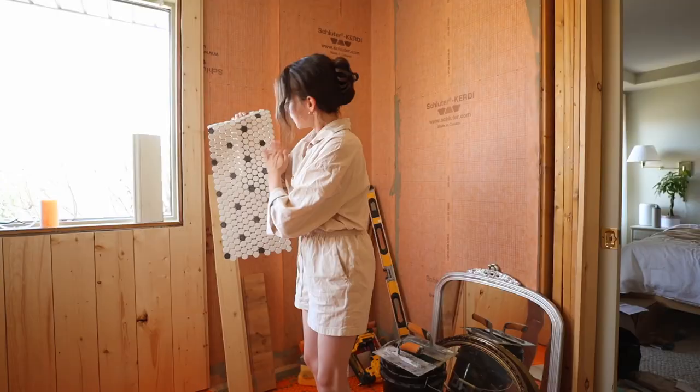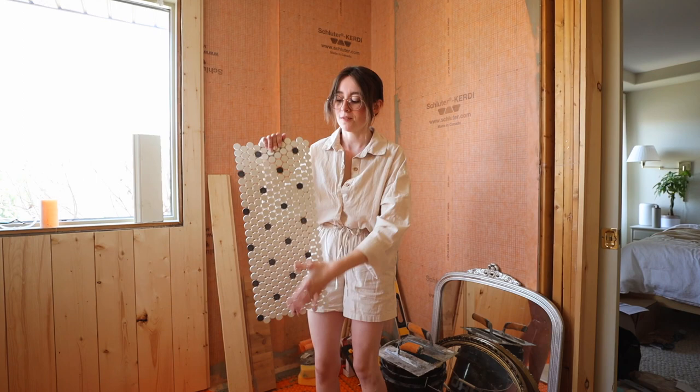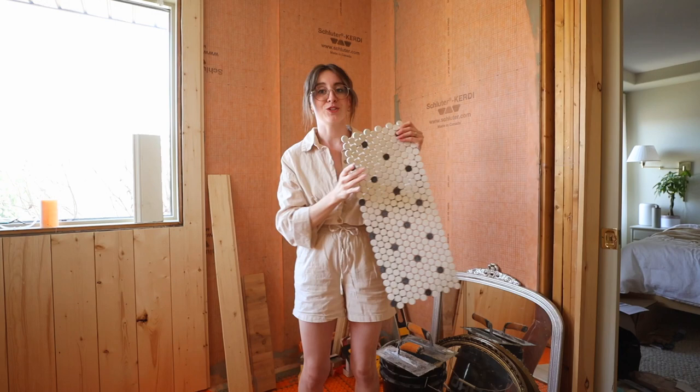It's a little bit dusty, but the black isn't fully black. It's a soft black, and the white isn't a bright white. It's a soft white. And it has a bit of antique texture to it. It's not shiny. I think this is gonna look so nice.